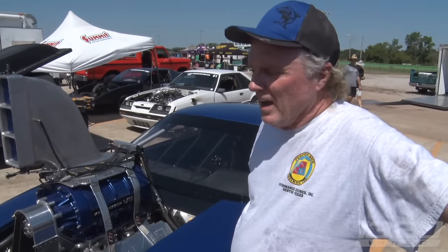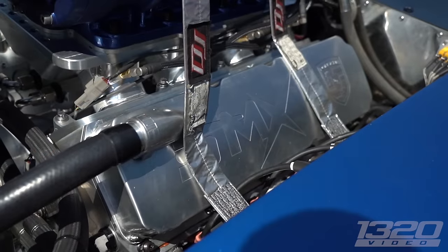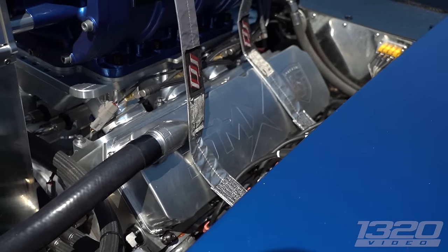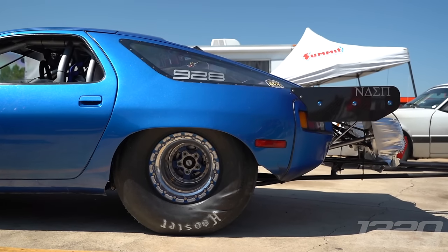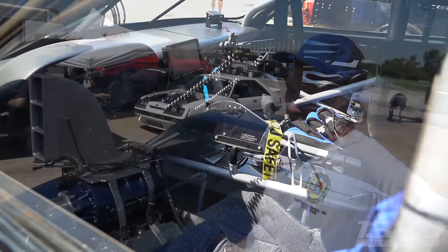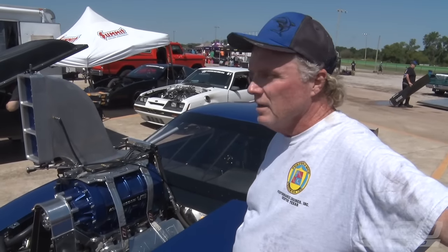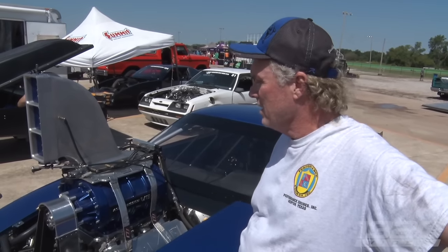What size engine is this? It's a 572 Steve Morris SMX. First time out with the car, never been down the track. Really? Brand new engine, put a rear end in it, four link, frame rails. I redid the whole center of the car, rewired it, replumbed it, everything. So today's gonna be interesting to see what happens. 5 days of testing this week.